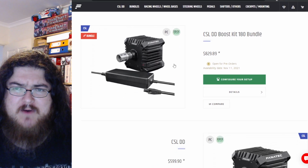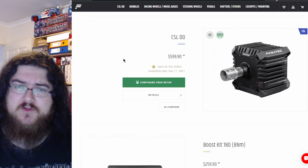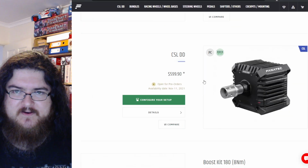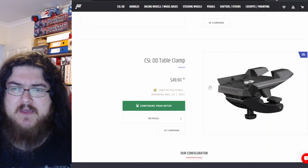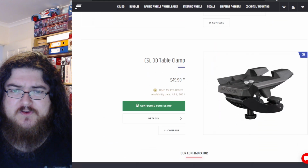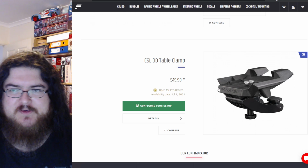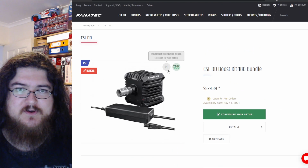Something to keep in mind if you are buying the CSL DD and you want both power packs: you have to order them as separate parts. If you order the bundle, you won't get the standard power supply. The other thing, make sure you order the right table clamp if you're using it on a table. It's clearly called the CSL DD table clamp, not the podium table clamp. So that's that. Very exciting stuff. I definitely added those items on.